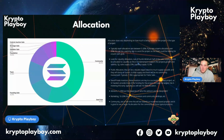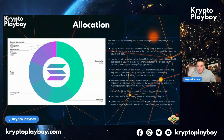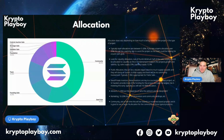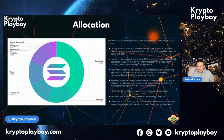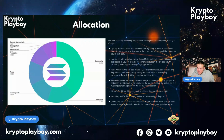But only a quick rundown of what you should really be looking at. Typically on any project, you'll see between say 5 to 20% of the allocation for teams. If it's any more than this, please be very careful. I've seen some projects with 40% allocation for the team. In my eyes, that's a warning bell to say, get out of here. The team owns 40% of this project itself. Okay, they're raising funds for this, and they take 40% of the tokens for it. Warning bells. 5 to 20% is fair. 5 to 10, ideal. 20% still realistic. Any higher than that, please be careful.